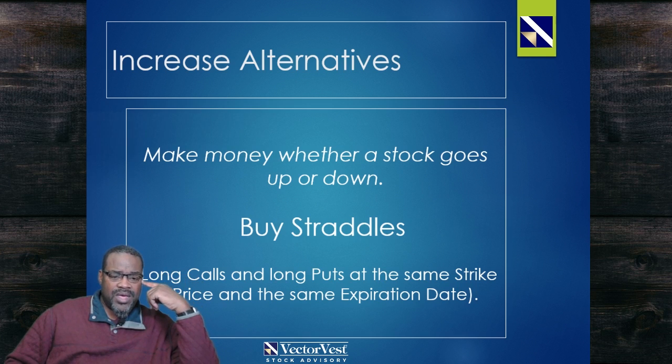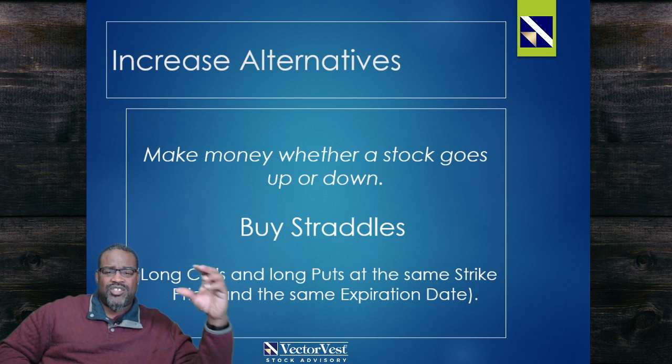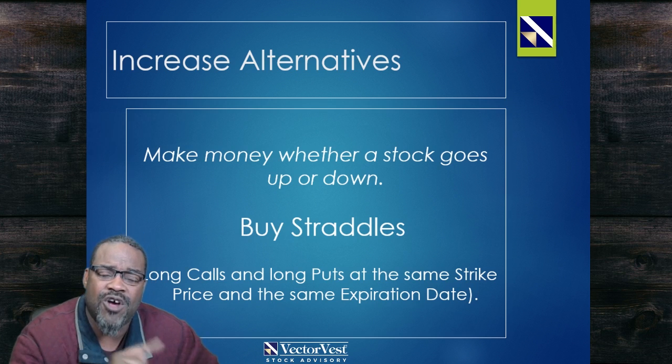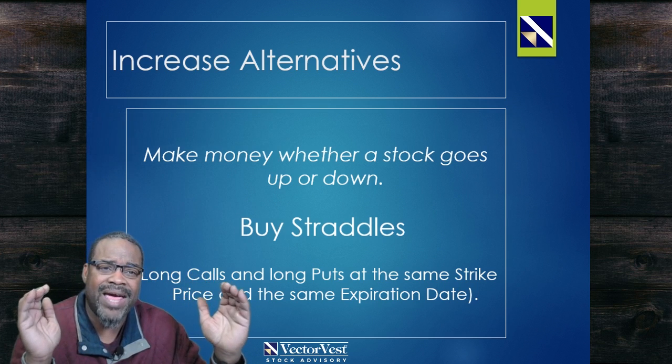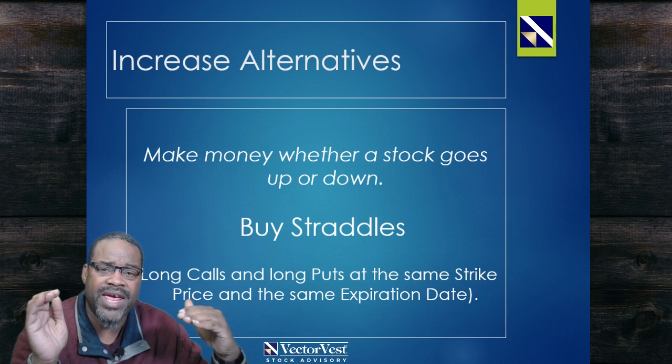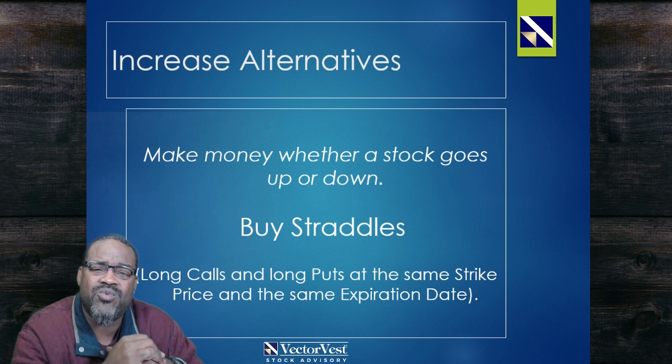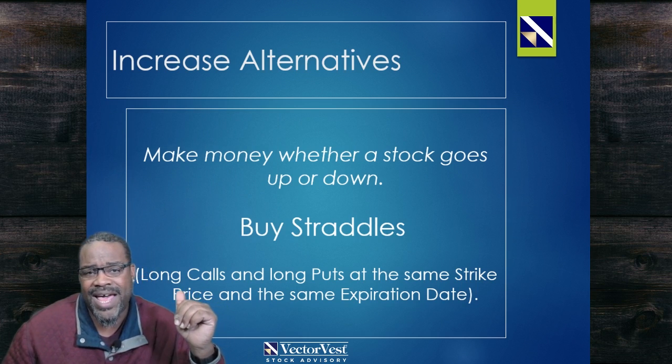It's called the straddle. You buy long calls and long puts at the same strike price on the same expiration date. Normally, if you buy an option, general rule of thumb, you want to buy about 45 days to 3 months out. As a buyer of an option, you need to buy the time to be right, because the trade may not start off in your direction, but if you bought the time, you've got more time for the option to work in your direction. As a seller of an option, you normally want to sell for about 30 days or less, because the time value drops off tremendously in the last 30 days.